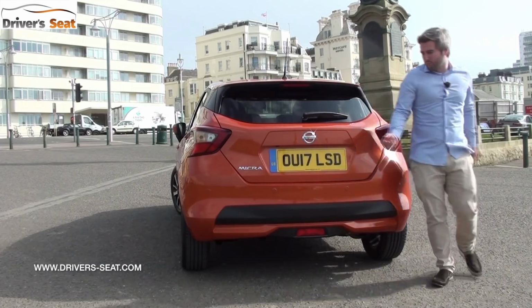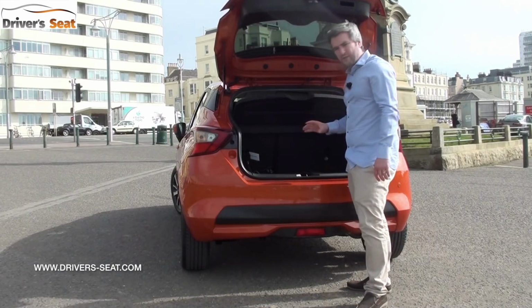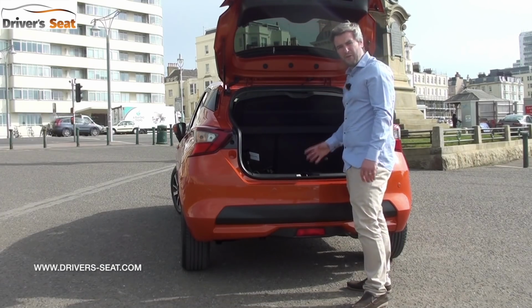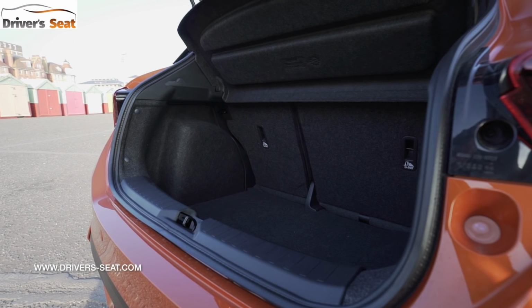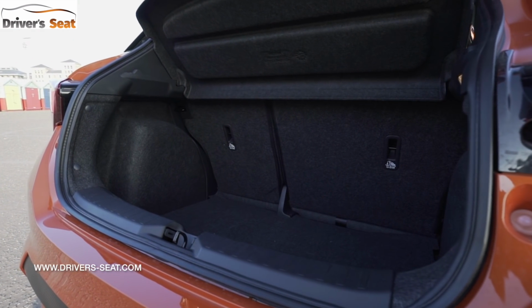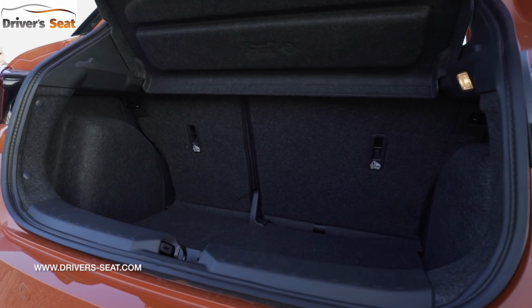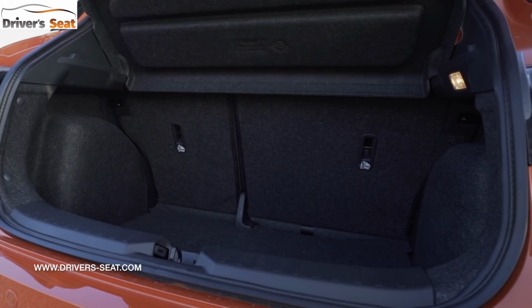While the boot is reasonably well sized, it offers about 300 litres of capacity, which is around the same as a Fiesta, but 30 short of a Fabia. It's very simple, so it's a less is more approach. So there's no side compartments, there's no bag hooks. There's a little bit of underfloor storage, but generally it's taking all my stuff very comfortably indeed.